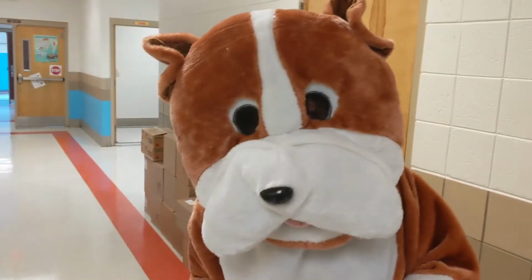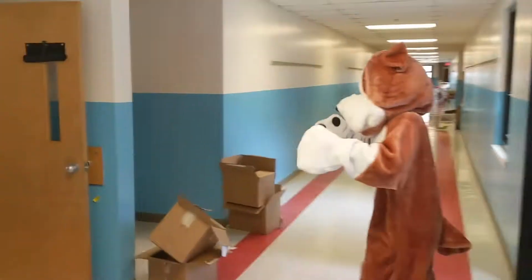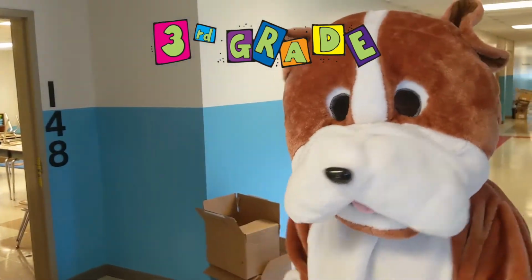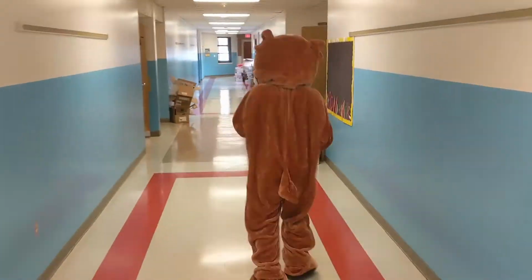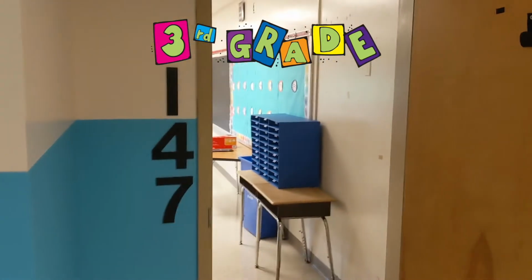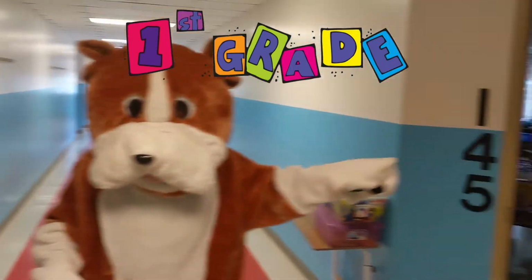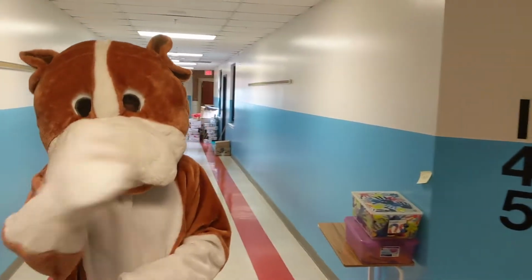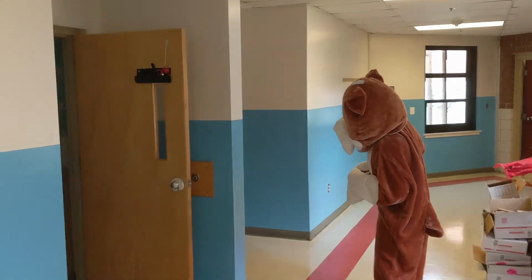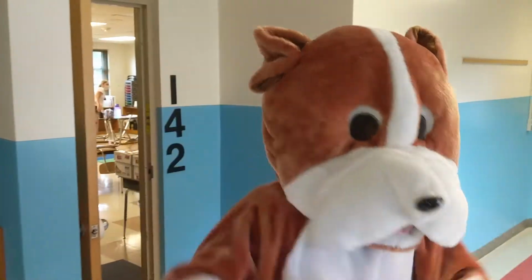We're going to third grade and first grade a hallway. Here are two third grade classrooms. This is the back hallway. Come on. 146, 147 are two more third-grade classrooms. 144 and 145, first grade. We're gonna continue on. Let's go. And two more first-grade classrooms. If you're in first grade, you wanna go here.